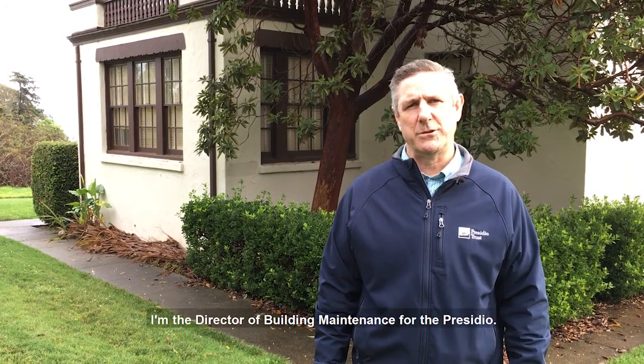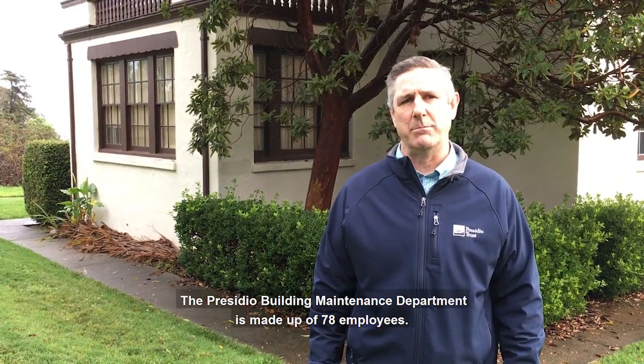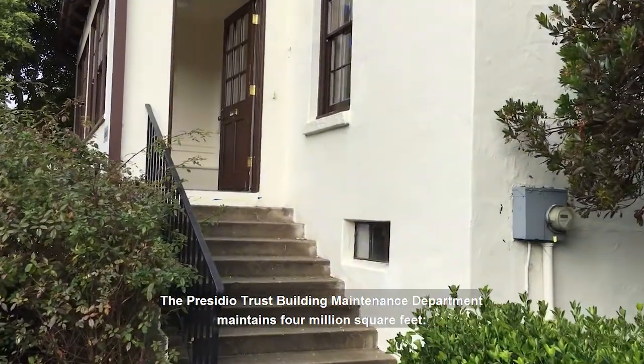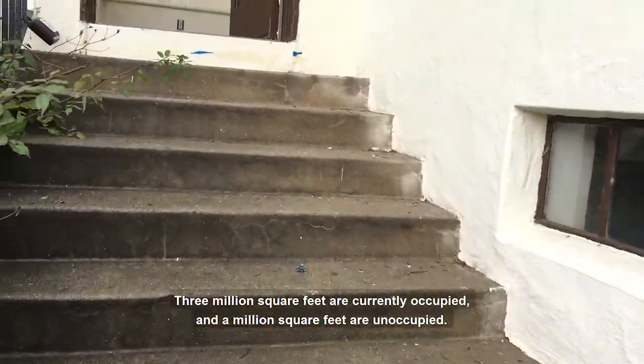My name is Jerry Healy. I'm the Director of Building Maintenance for the Presidio. The Presidio Building Maintenance Department is made up of 78 employees. The Presidio as a whole has 5 million square feet of building space. The Presidio Trust Building Maintenance Department maintains 4 million square feet. 3 million are currently occupied and 1 million square feet are unoccupied.